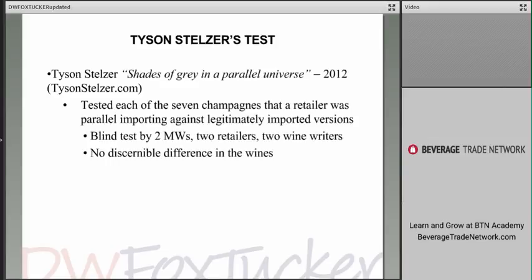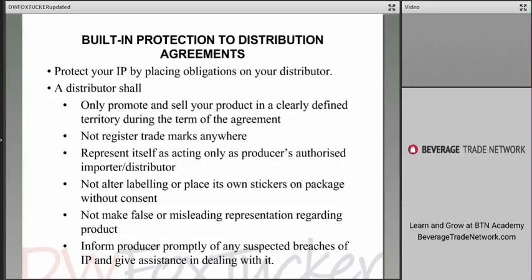So the point here is that whilst there is a lot written about poor storage conditions and transport conditions of parallel imported goods, on the quality side of things, maybe there isn't much to worry about. Nonetheless, there are risks to your trademark, and you can protect your IP by placing obligations on your distributor in your distribution agreements.